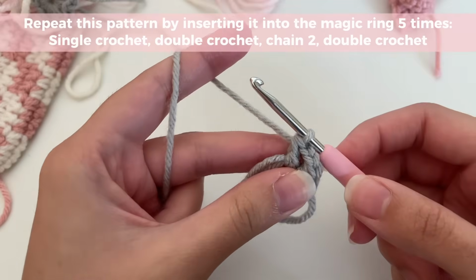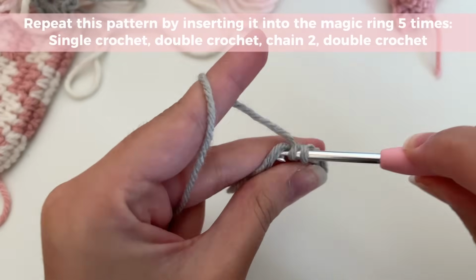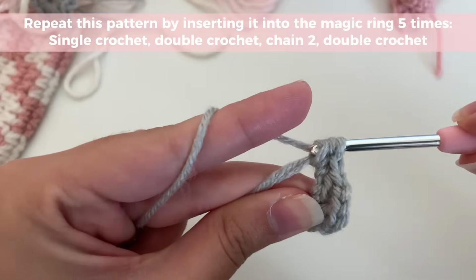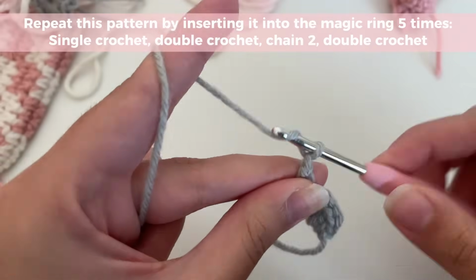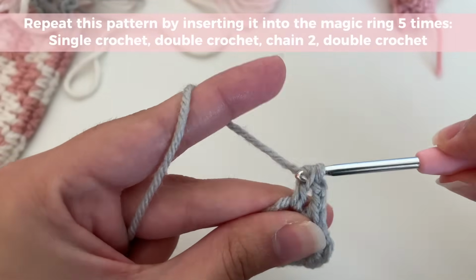to get a total of 5 points for the star. But one more time, let's do the pattern together. Single crochet, double crochet, oops, sorry, and then chain 2, and then insert another double crochet. And there we go. Go ahead and do this 3 more times.